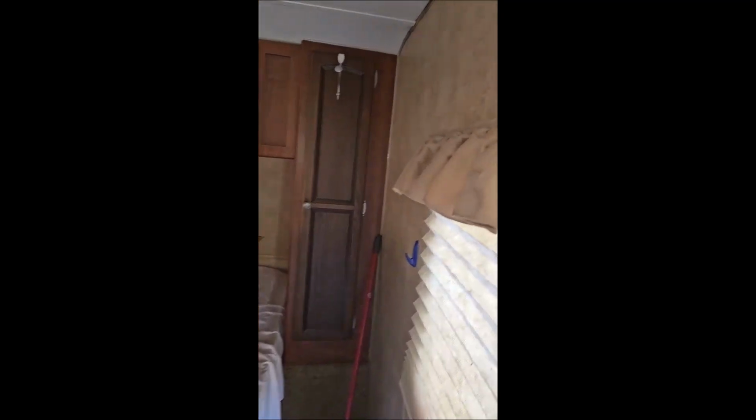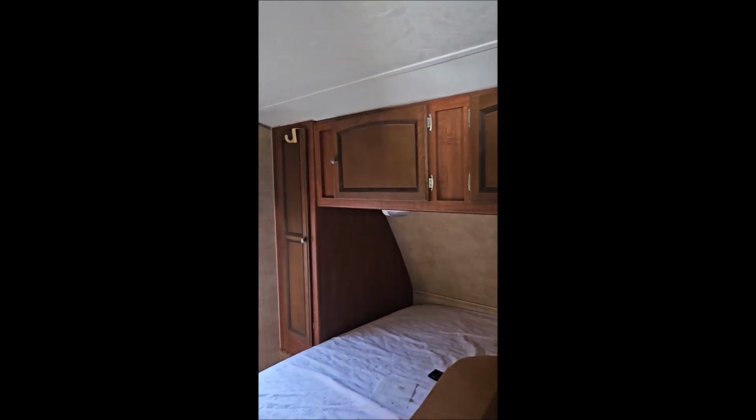Okay, and this is the one bedroom. Ton of storage. Again, can't tell from the roof line here. Sliding door.